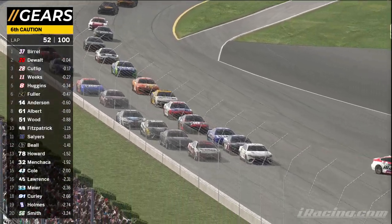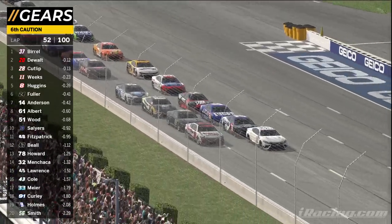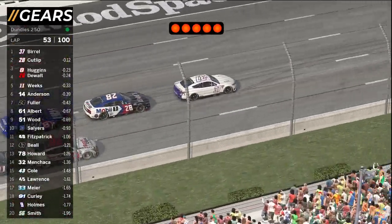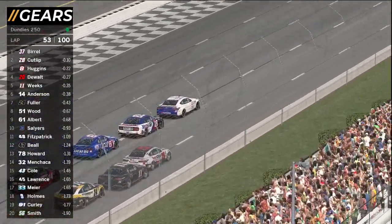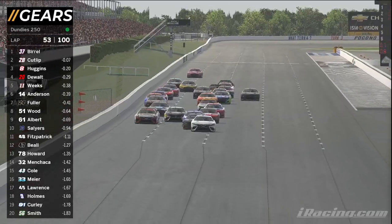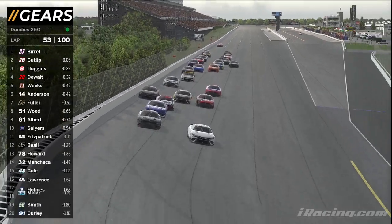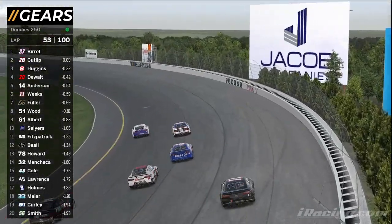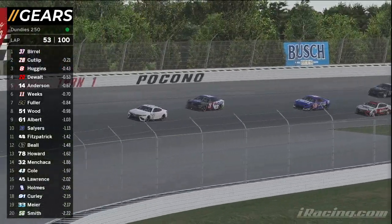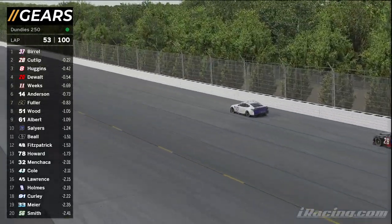But here we go. The pace car is going to pull back off. 52 of 100 completed. Mike DeWalt, first time on the front row alongside Ethan Burrell. Green flags back in the air. 20 does not get a good start. We are back, and wow, looks like green flag racing indeed. Burrell and Cutliff, 1 and 2. Parrott Huggins in third. DeWalt in fourth. Sean Anderson in fifth.